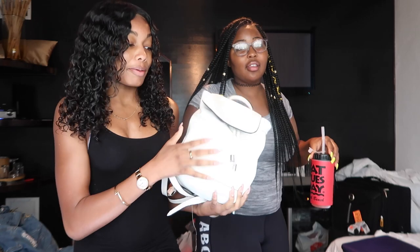But now we're headed out. I gotta fit hers in this little bag. This backpack fits a lot. You know she loves this backpack. I love this backpack, y'all.